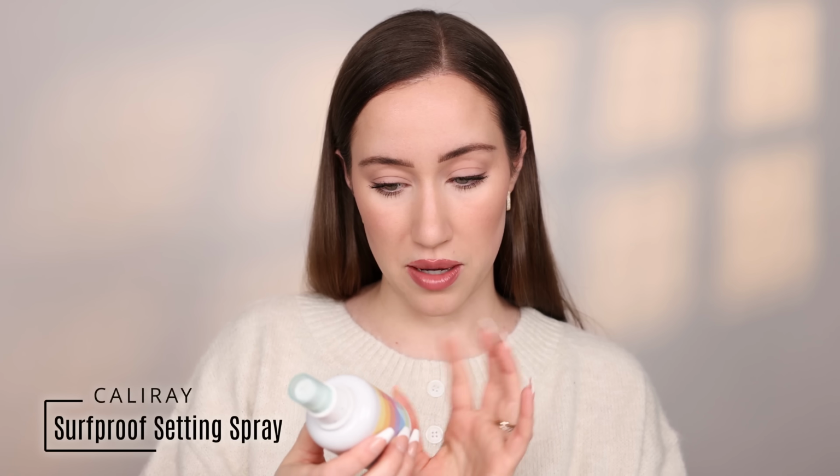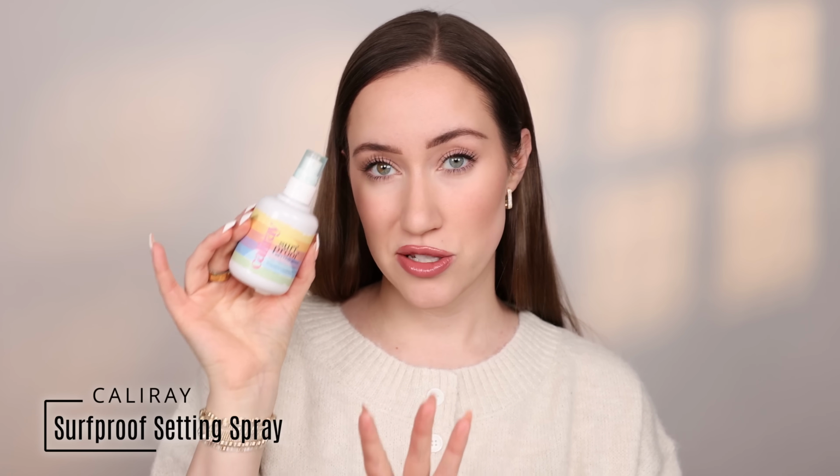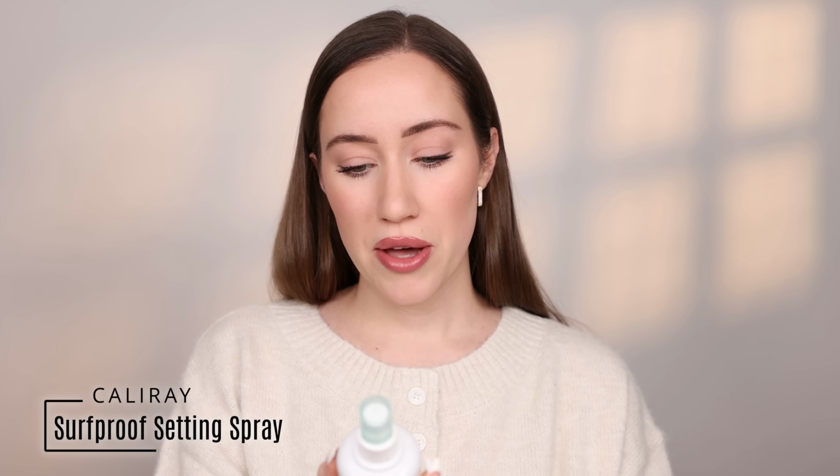And now I'm gonna stick to what I know works when it comes to setting spray, and that is my Cali Ray Surf Proof setting spray. What I love about this is it's not too drying, and it's also not too hydrating. It's right in the middle, which is why it's my go-to for every day, and it has been for years now. I'm gonna go ahead and spritz the face with this. Also, it's so travel friendly because the packaging is not super tall, so I love that.